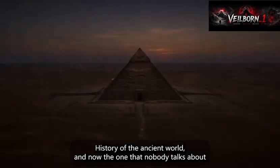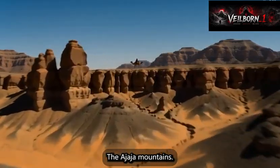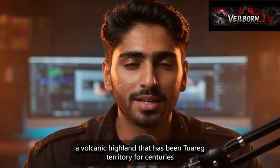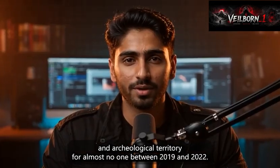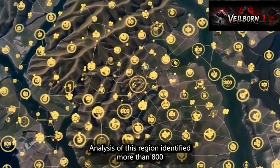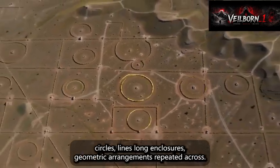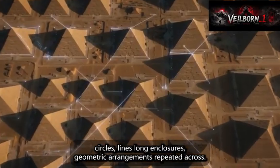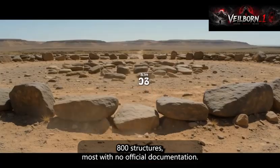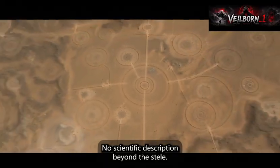And now the one that nobody talks about, because the others are at least cataloged, studied, named. This one is mostly just there. The Ahaggar Mountains in central Algeria, the highest point in the country, a volcanic highland that has been Tuareg territory for centuries and archaeological territory for almost no one. Between 2019 and 2022, satellite analysis of this region identified more than 800 stone structures spread across the plateau and surrounding landscape: circles, lines, long enclosures, geometric arrangements repeated across kilometers with a consistency that cannot be accidental. 800 structures, most with no official documentation, no dating, no excavation report, no scientific description beyond the satellite coordinates.